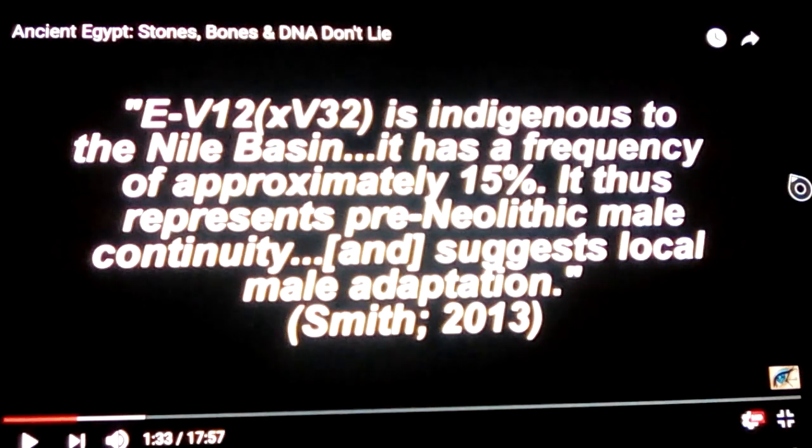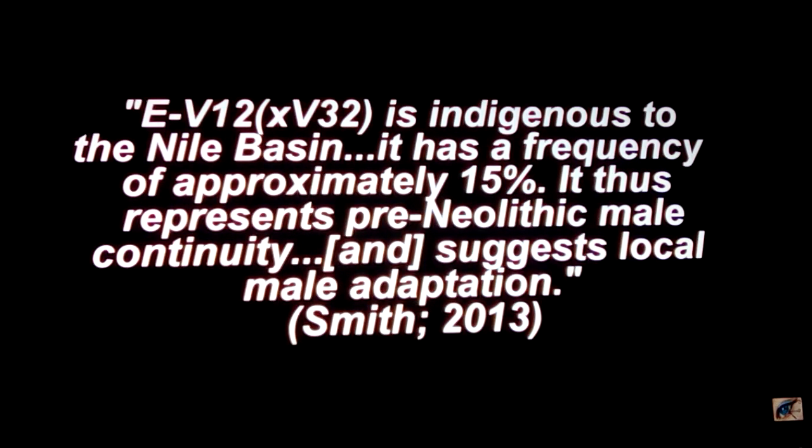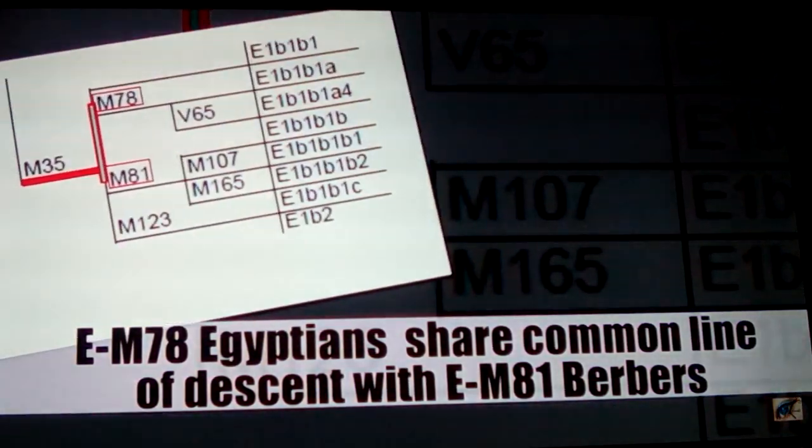EV12 times V32 is indigenous to the Nile Basin. Now, these are genetic markers they keep talking about here. It has a frequency of approximately 15% and thus represents Neolithic or pre-Neolithic male continuity and suggests local male adaptation in that area. That was Smith back in 2013. So we're just leading in here a little bit. And I've got it slowed down because she goes through it rather fast. Sometimes I even have to stop just to make sure because I want to read through it thoroughly.